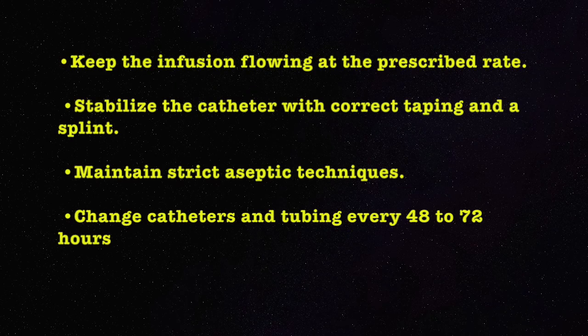The previous scene was littered with mistakes. So here's how to prevent IV site infections. Keep the infusion flowing at the prescribed rate, stabilize the catheter with correct taping and a splint, maintain strict aseptic technique, change catheters and tubing every 48 to 72 hours as prescribed.